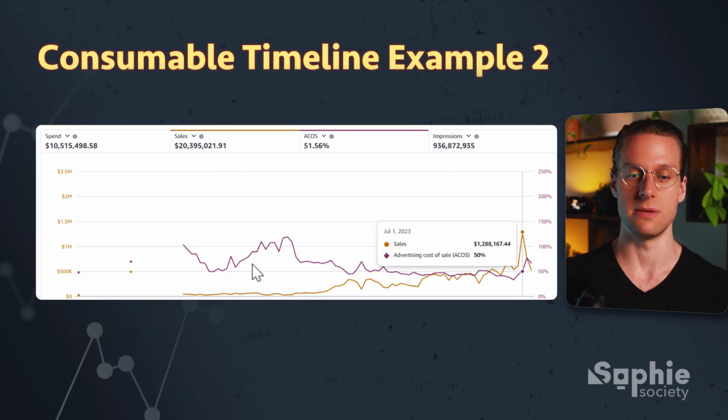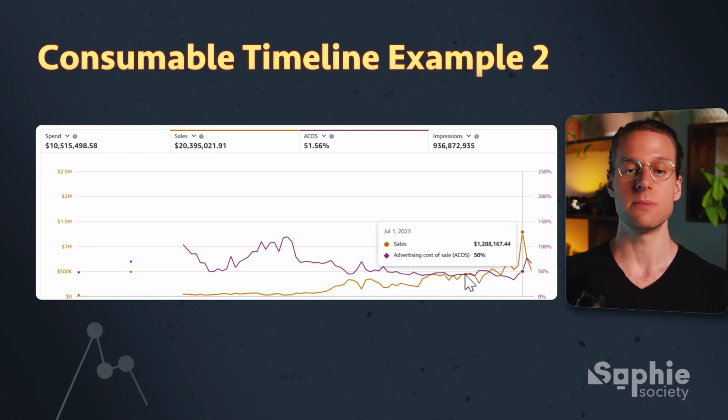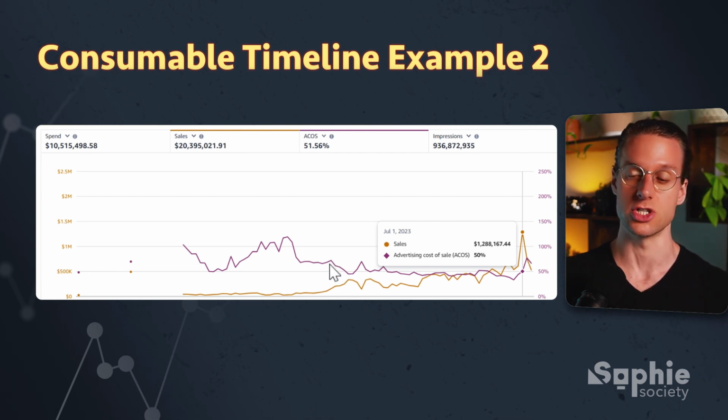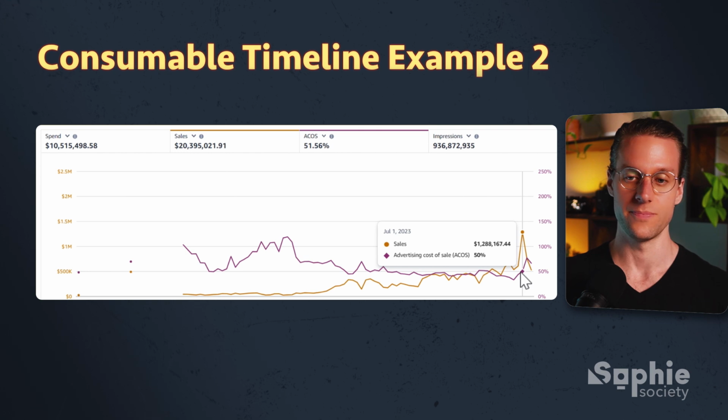Here's another example of the same thing. You can see the ACoS in the beginning of the timeline is very choppy and very high, and then as time goes on, it gets lower and lower, and the sales go up and up as the ACoS goes down and finds its equilibrium. So earlier on, you might be like, oh man, I don't know if I can sustain this. But if you see that the average purchase rate is pretty high and your LACoS is actually low, your LACoS over time gets closer and closer to your ACoS as more of your purchases come from repeat purchases.